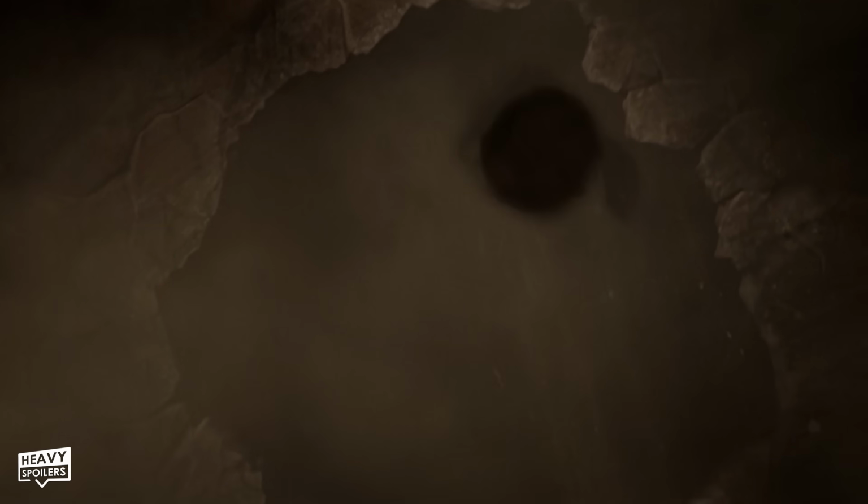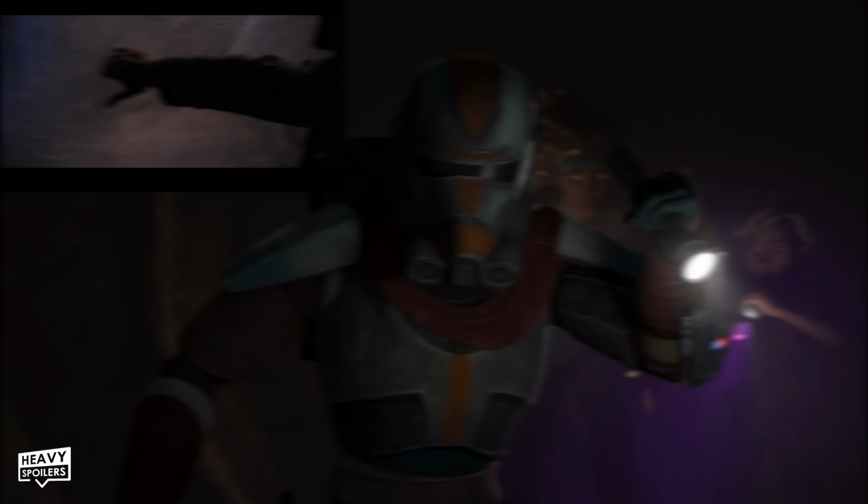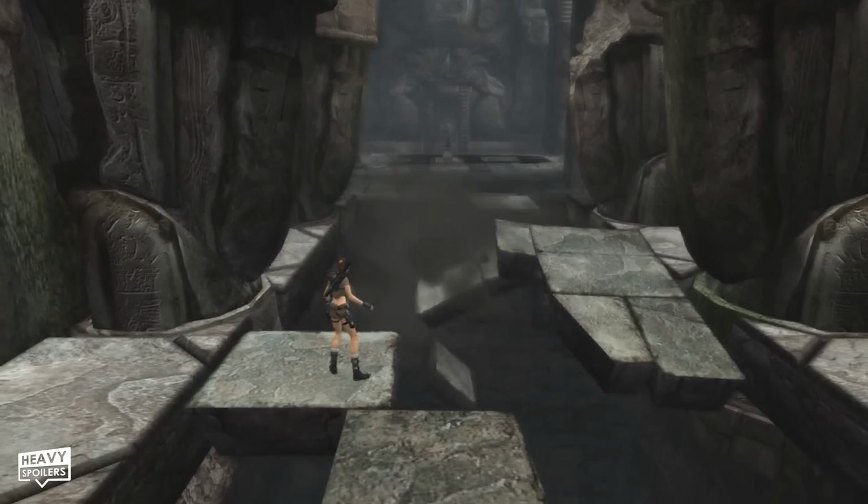Now the tunnels themselves are also similar to the caverns in Pitch Black and Aliens, with these creatures moving in the shadows and chasing them through. In a nod to The Last Crusade, we see Hunter making his way across a tiled floor, and this collapse is similar to the way it did in the movie. This was then later adapted into the Tomb Raider games, and it's become a staple of treasure hunting films if you ever watch any of them.